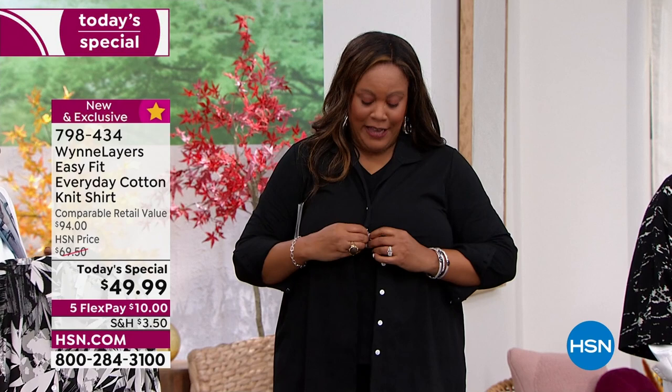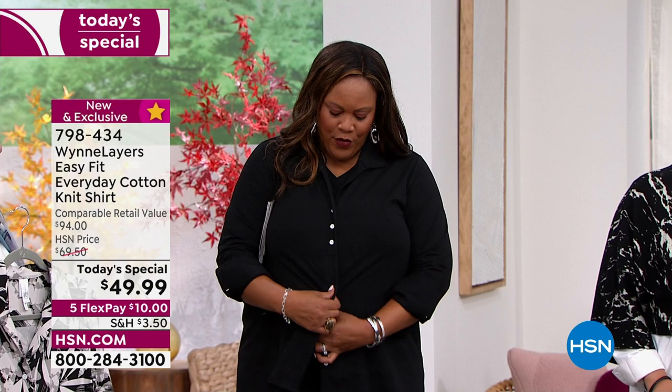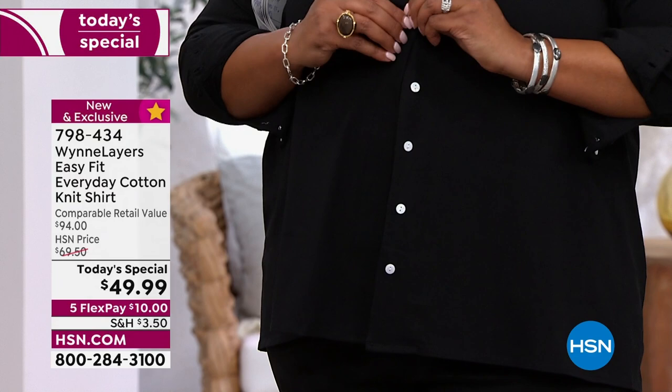I'm in my true size 1X, and then the placards, I love the hidden placards, because the rest of the buttons, if you don't want them to show, they're hidden in a placard. A cute little pop-up. And so this is your cute little pop-up. Now, I unbutton it, and then I have a jacket. So to me, it's a shirt, it's a jacket. So you're getting two in one.